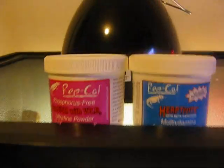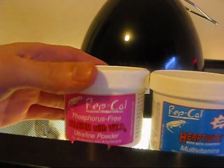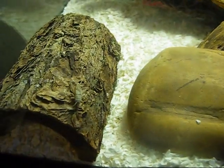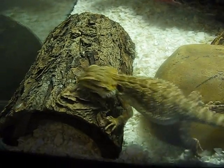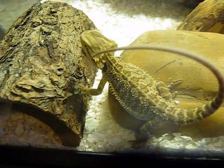Alright, as far as feeding goes, start off with the powder. This is the best powder you can use. It's the Rep-Cal. There goes a cricket right now.